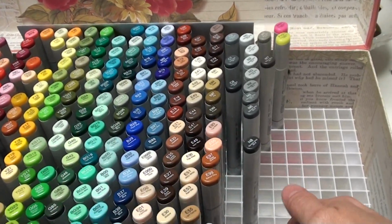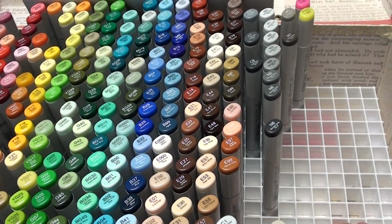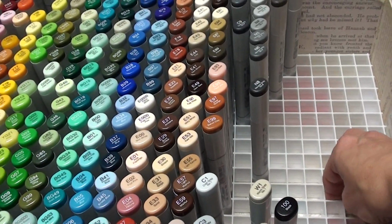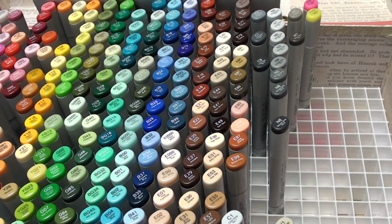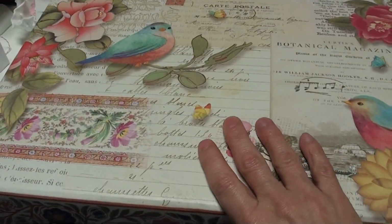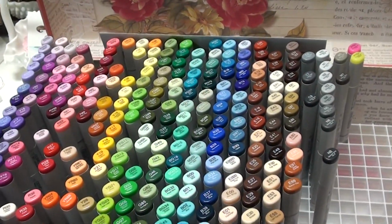And so this is one of those crates, a light crate for like fluorescent lighting, and I've seen this online. So I bought some of that, and I've just cut it to where it wedges in there perfectly. And I've stacked them, I think, three high in here. And it's perfect. So I can easily get them out and put them in. And then I can close it, and when I close it, the height is just perfect, so they don't fall out. And I can take this to different areas of my house to color if I want.